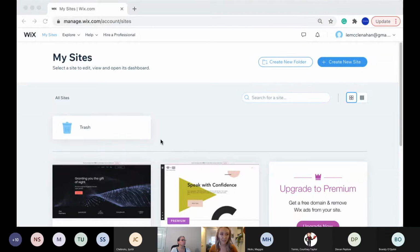Spoiler alert, the platform I like to use, and this would not be the solution for a huge organization or corporation, but for a startup, I think Wix is the best option, if you've heard of it. One reason is it lets you design for both desktop and mobile, which is obviously so important in today's world, where tons of people are finding out about you on mobile. I also think it has a great balance of giving you the flexibility of creating your site how you want it to look, but also gives you some good templates to start from.